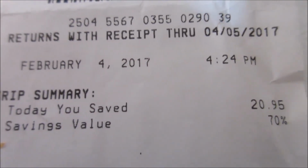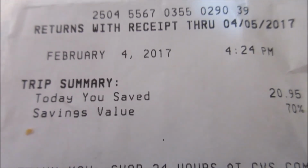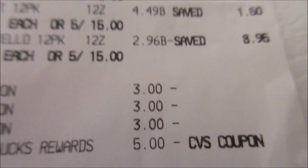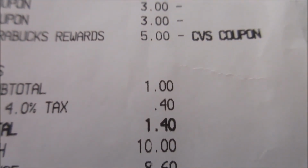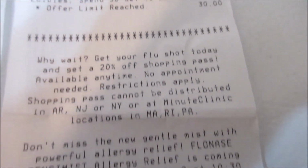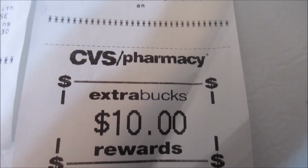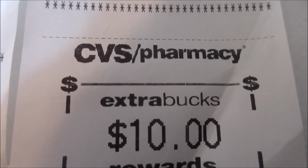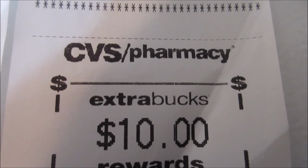But the reason why I say that the drinks were really free is because we'll go back up. As you can see, $9 total, 60 cent taxes. And let's look at the other receipt, which was $1 total, 40 cent taxes. Now let's go back to the first receipt. At the very bottom, there are those $10 extra bucks rewards. So that means I only paid taxes for 10 packs, 12 pack Coke products, and the taxes was $1.